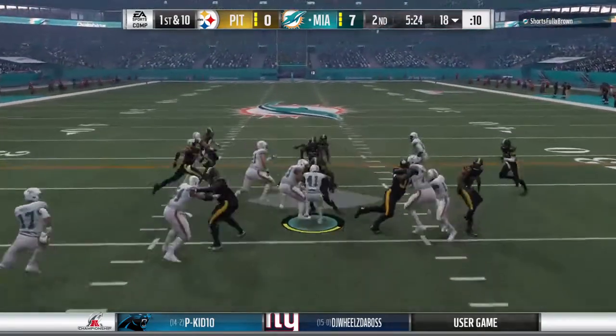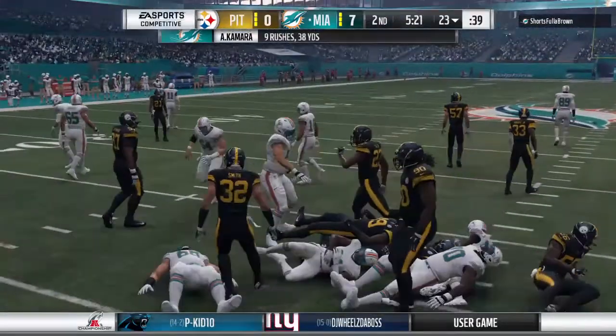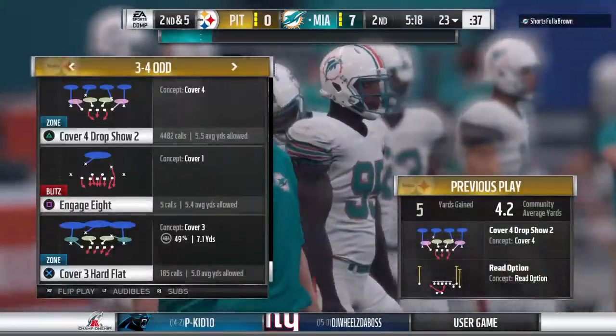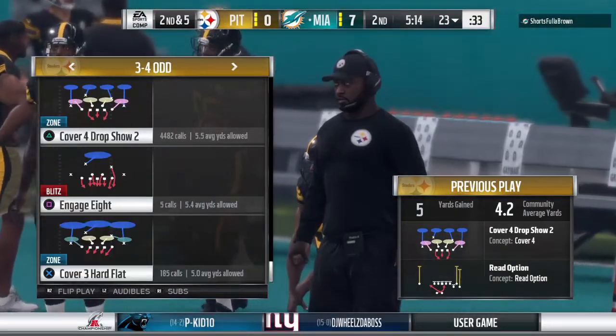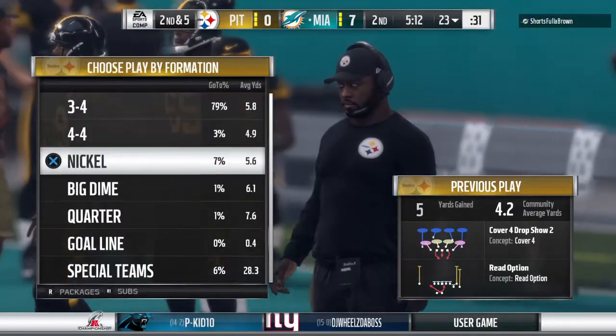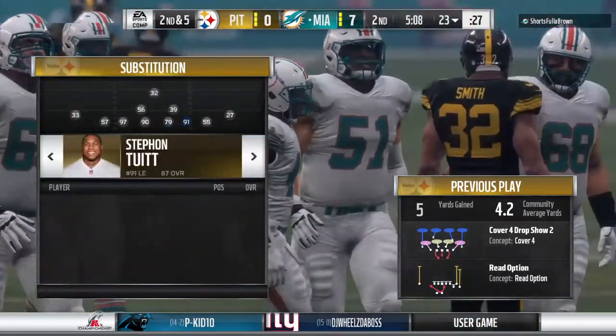They start the drive on the ground. Kamara. And he'll take this one up to about the 23. Give him 5 on the carry there, and it'll be 2nd down. Gaskin has had a ton of success here so far, but you get the feeling that he might be on the verge of popping one. Yeah, even on that one, there was a little bit of a hole, but it closed there quickly at the end.